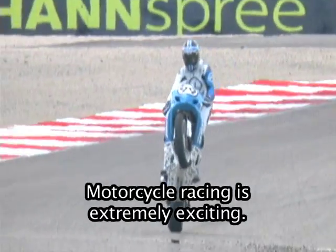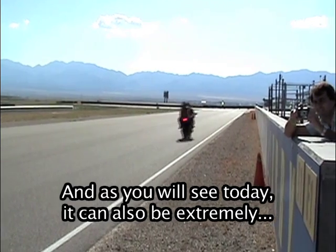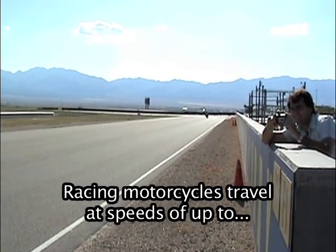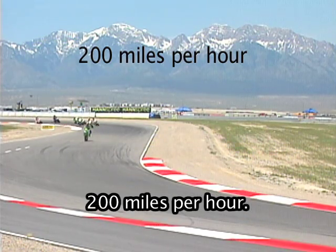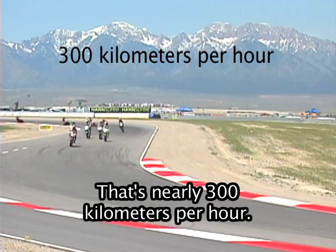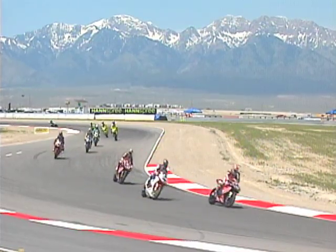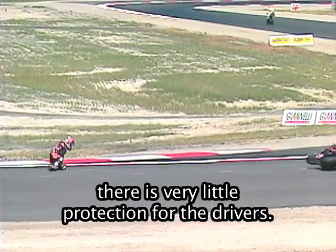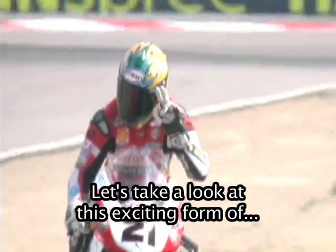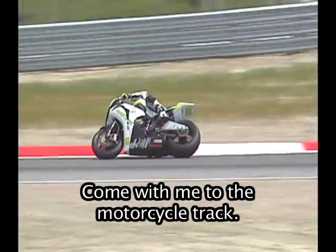Motorcycle racing is extremely exciting, and as you will see today, it can also be extremely dangerous. Racing motorcycles travel at speeds of up to 200 miles per hour. That's nearly 300 kilometers per hour. And of course, when motorcycles crash, there is very little protection for the drivers. Let's take a look at this exciting form of motorsports racing. Come with me to the motorcycle track.